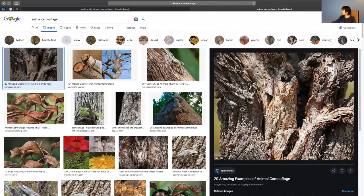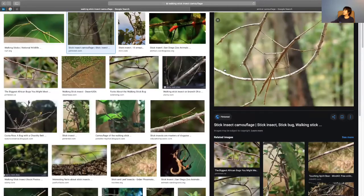Now, would you recognize this? Like, at first glance, you don't even know what that is. That's because it's super well camouflaged. This is what a predator camouflage looks like, and this is what prey camouflage looks like.